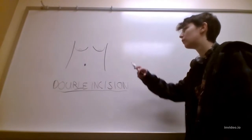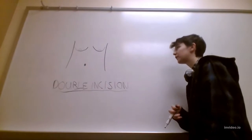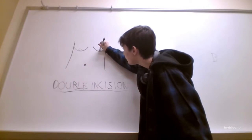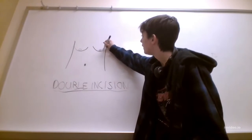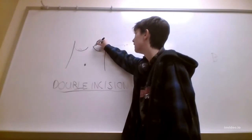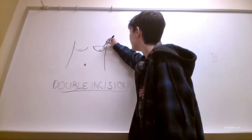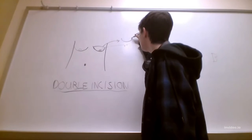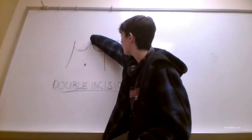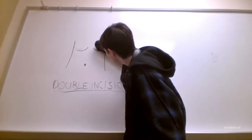Double incision, which is intended for people with larger, saggier chests. Basically what they do is they cut at the nipple so that it's smaller, and then they take it out and save the little thing for later. Then they make this little semicircle incision and remove that bit of skin, so they can take out all the fat and stuff like that. Once that's done, they stitch the remaining skin together.